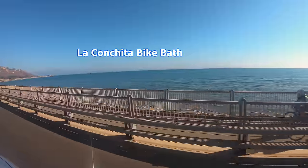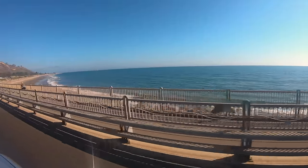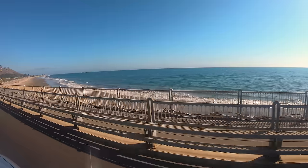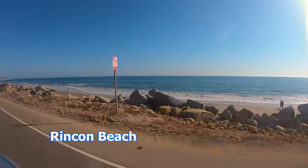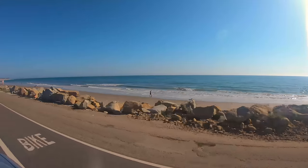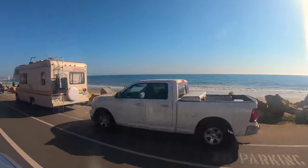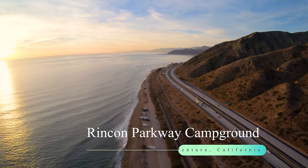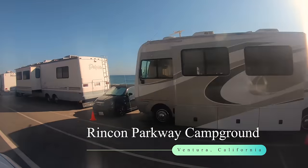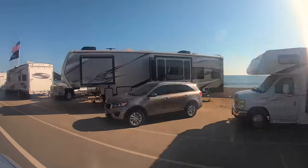The La Conchita bike path runs for 13 miles between Rincon Point and Ventura, southeast of Santa Barbara. This path is adjacent to the southbound Highway 101. The Rincon Parkway Campground is probably not what you think of as far as campgrounds go. It is basically just a parking spot along the road, but you can't beat the views here.